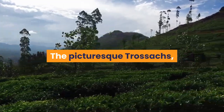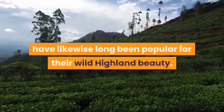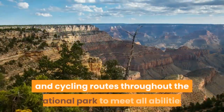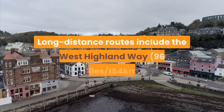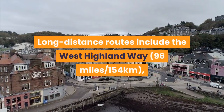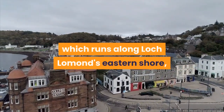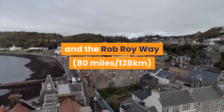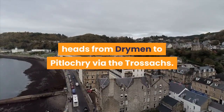The picturesque Trossachs, with thickly forested hills and romantic lochs, have likewise long been popular for their wild highland beauty. There are walking and cycling routes throughout the national park to meet all abilities. Long-distance routes include the West Highland Way, 96 miles, 154 kilometers, which runs along Loch Lomond's eastern shore, and the Rob Roy Way, 80 miles, 128 kilometers, heads from Drymen to Pitlochry via the Trossachs.